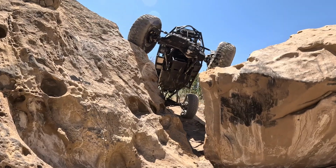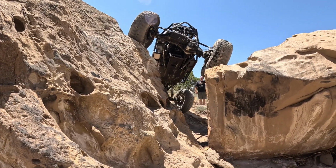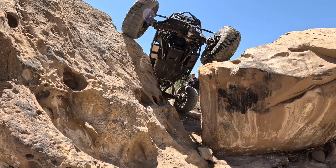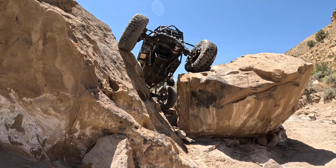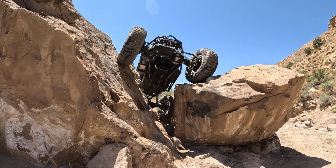Now it's my turn. This is the advantage you get by being one of the last ones to go. You get to see how everybody else approached it. So what I'm going to try and do is try to keep it in the middle the best I can. And then when that rear starts to climb, I'll put it in the rear only so that I can get the rear to pop up through that big undercut.